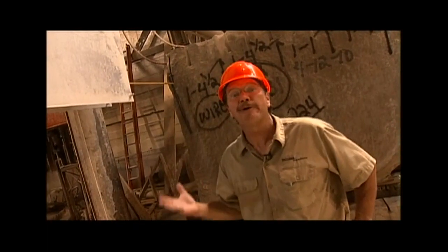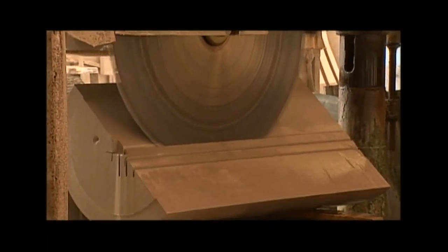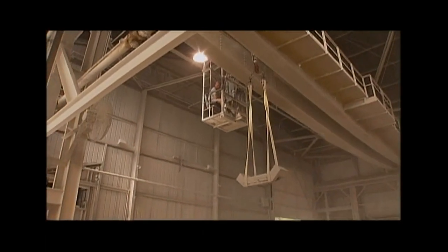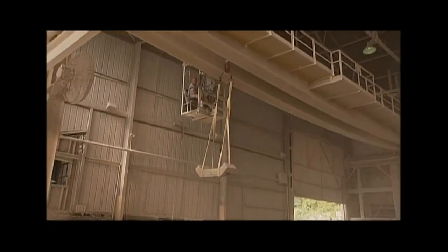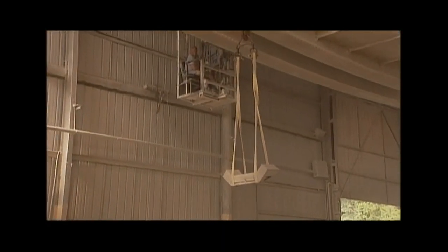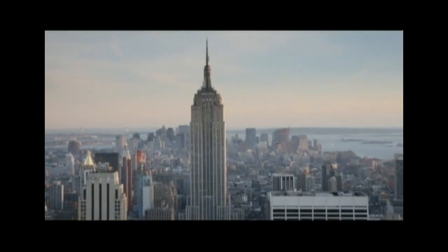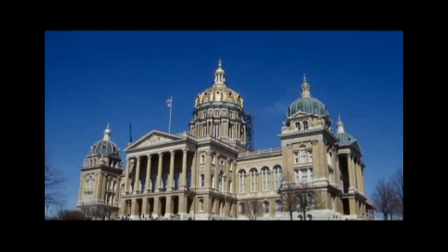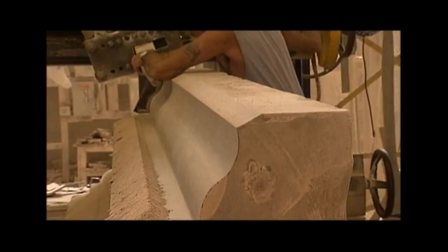Pretty cool. There must be 100 ways to cut limestone. Like this diamond-tipped saw that slices right through the limestone, almost like it was butter. Every major city east of the Mississippi, going all the way to the East Coast, has got Indiana limestone on it. Courthouses, federal courthouses, churches, many, many universities and colleges use it, you name it.